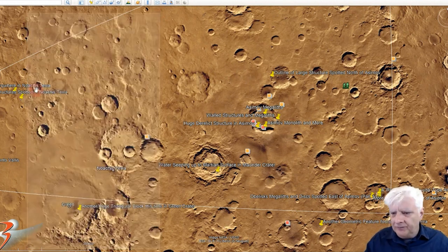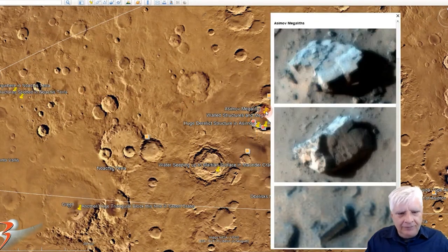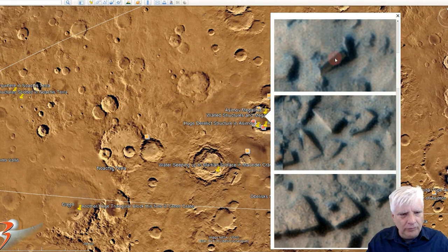All right. Right, then up next is Asimov. This looks like a piece of machinery or technology with the multiple rectangular designs on it. Unbelievable. I've even compared that to like a piece of air conditioning ducts. Not that it is, folks, but it does look pretty similar. Then we've got more megalithic blocks and slabs.